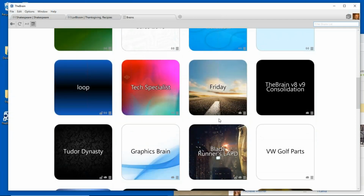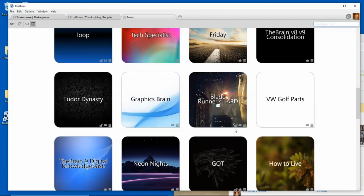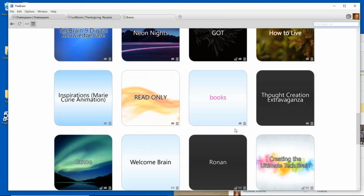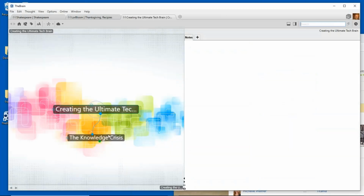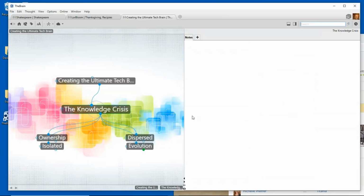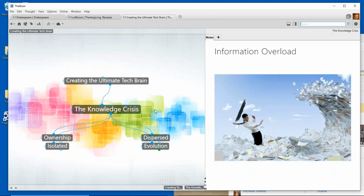Other brains have very specific information, whether it's a brain that I'm sharing with someone else as a hobby or interest, research that I'm doing, or a brain that I only use for a demo, such as creating the ultimate tech brain, a demo brain that we used not too long ago. But this is my demo brain that I use for presentation. So many different brains for different purposes.